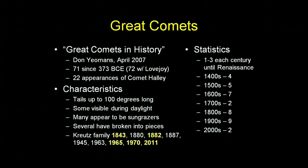Because they pass close to the sun, the stability of the comets are in question, and several of these comets have actually broken into pieces. They were observed that after they passed by the sun, they broke into 2, 3, or 4 pieces. And in particular, there is a particular family of comets that appears to be a source of several great comets. It's called the Kreutz family.